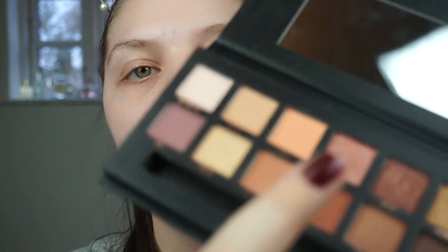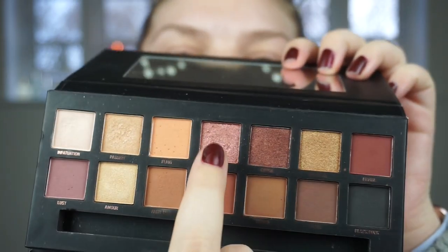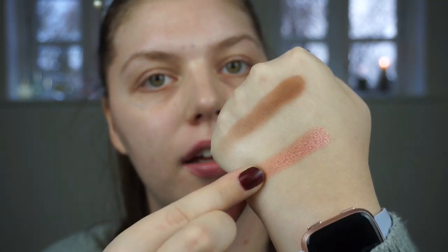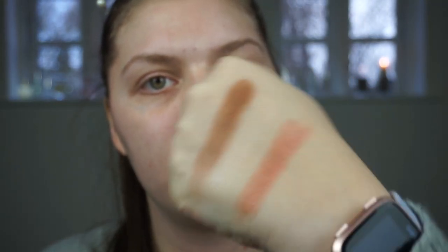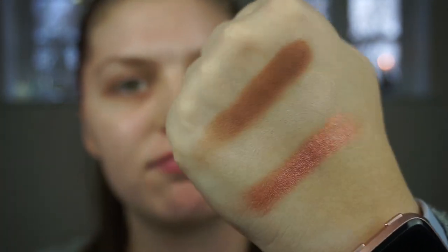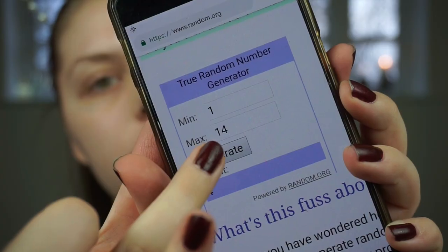This one. Number 4. Ooh, that's the kind of rose gold pinky shade. It is called Ever After. It is this beautiful shade right there. So beautiful. I'm excited about that one. Look at that. It's beautiful.